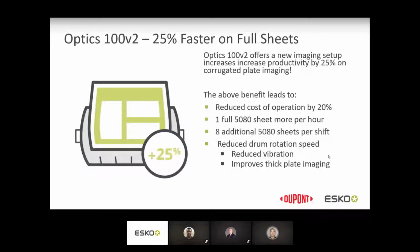What does that mean? It means one additional full 50/80 sheet per hour that you can image. 8 additional 50/80 sheets per shift. Part of the technology behind this is also the fact that we're slowing down the drum when we image. That's going to cause much less vibration, less risk of a plate flying off the drum, and overall better imaging quality.